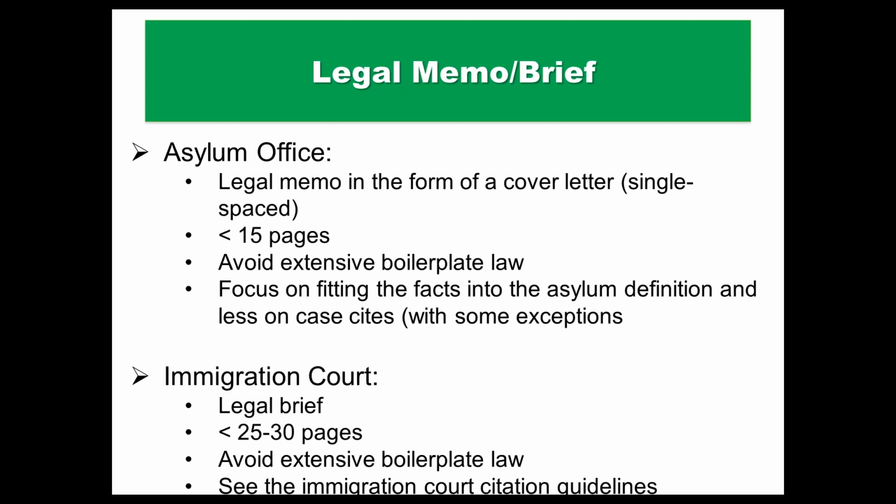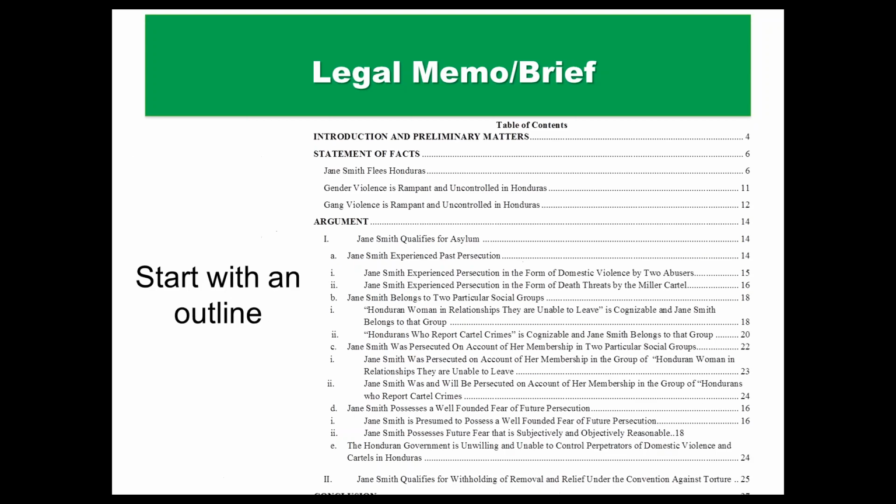If we go to the next slide, I can show you an outline or a table of contents of one way of doing this. Starting your brief with an outline that then becomes your table of contents is a really good way to do this, so you don't just start writing and find yourself getting lost in the elements, and it can start to feel really redundant. So taking the time to set out a clear outline of your case is a really good practice that we strongly recommend.